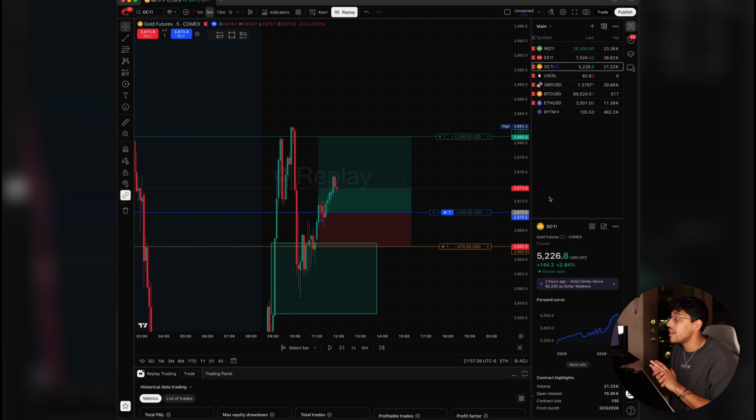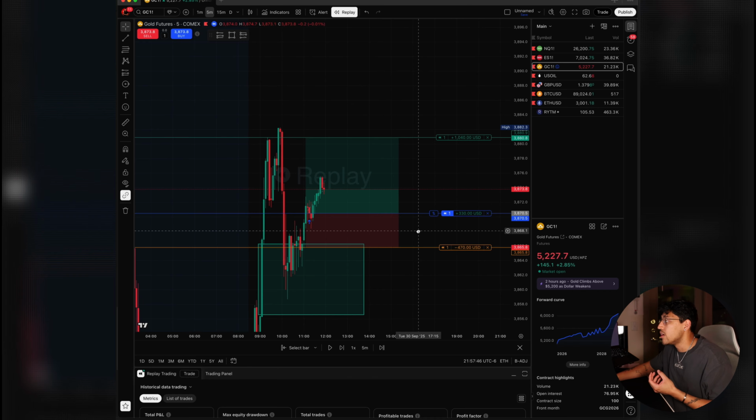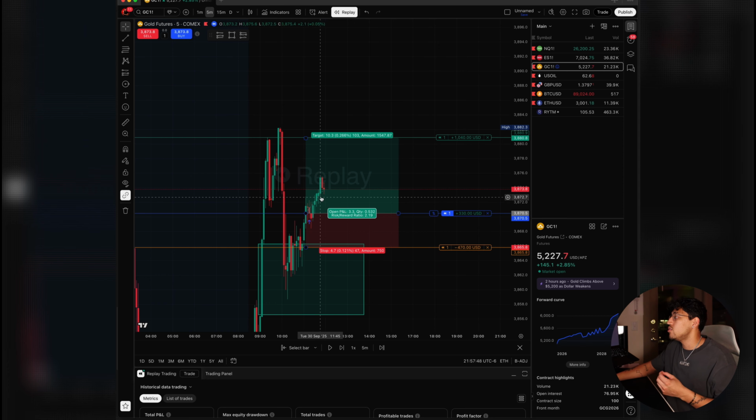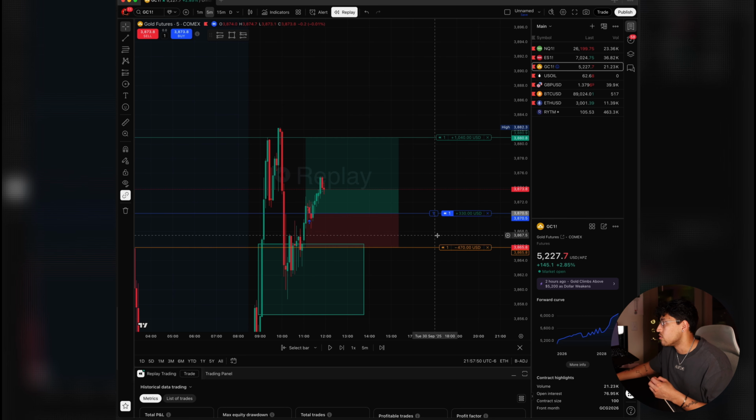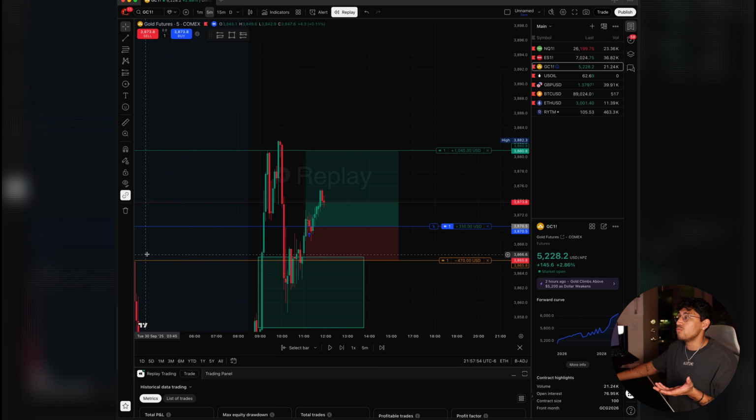It could retrace to break even, so you could walk your stop loss, which is what a lot of people do. And that's better risk management. I don't really do that unless it's a really big trade. But yeah, that's a risk management tool that you can take.